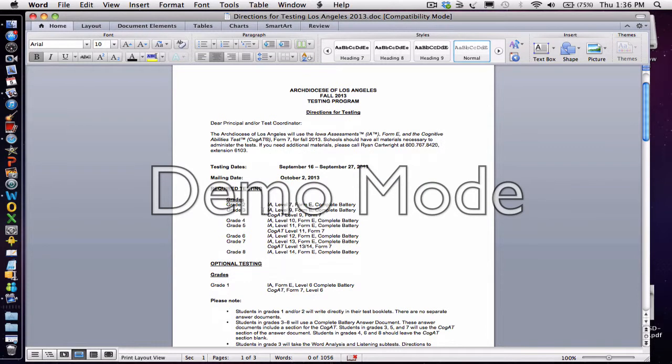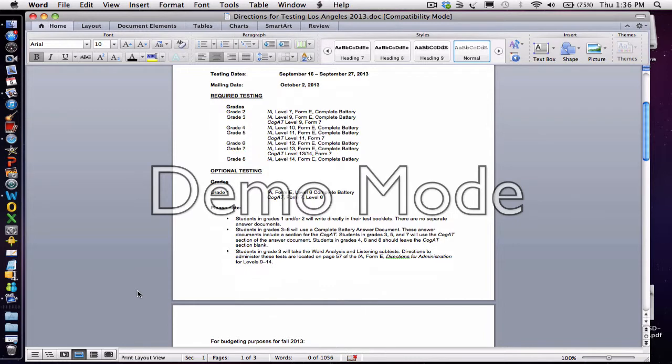These are your required testing. So grade 2, grade 3, you can see grades 3, 5, and 7 all include COGAT as well. And first grade is optional.